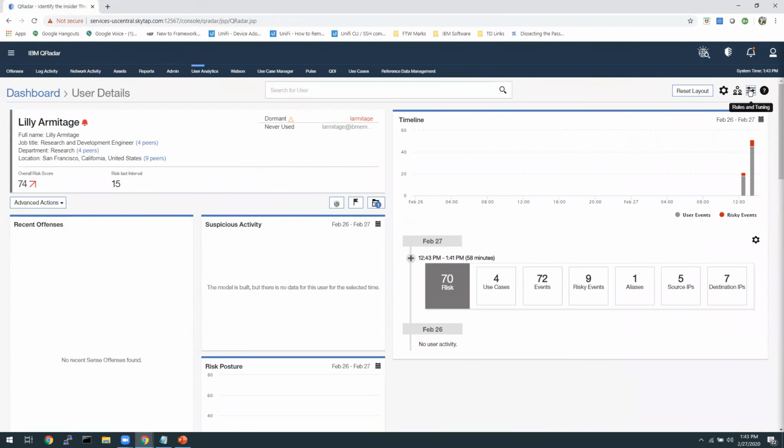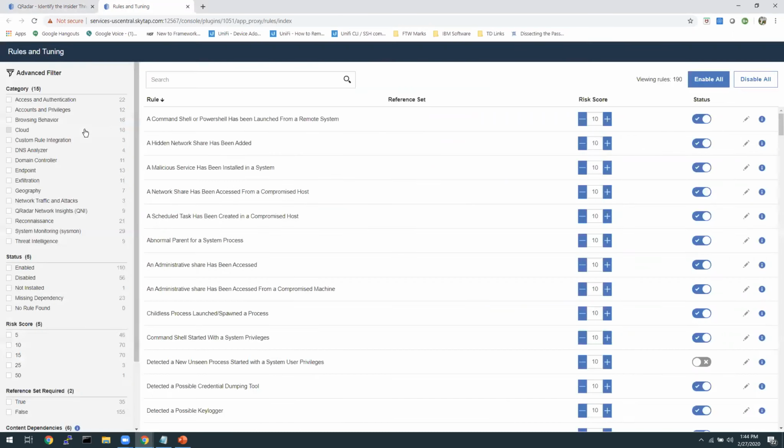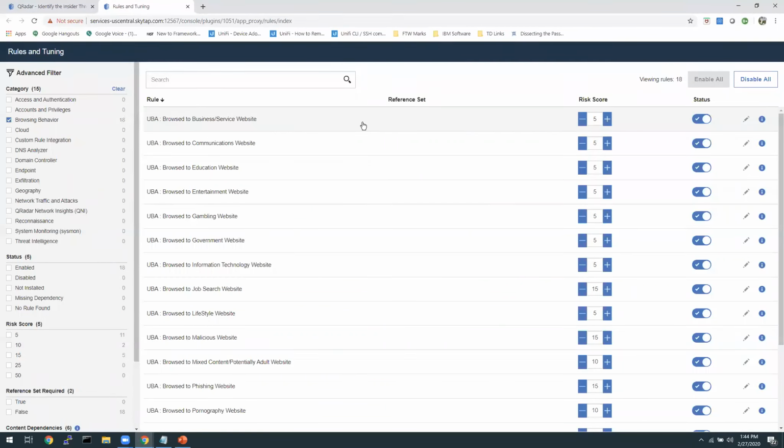Yeah, rules and tuning, here it is. Click the wrong button there. Well, thanks for asking that question. So one of the things I can do is browser behavior. And I've got 18 rules under browser behavior that I've got set up right now. And you can tune and modify these changes, right?